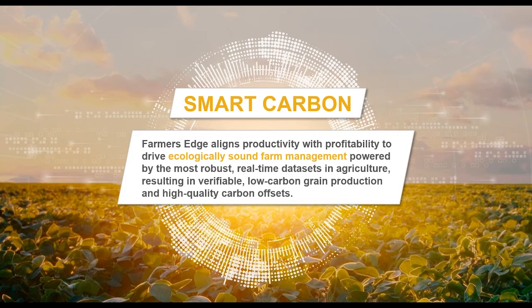If you can leverage this data to essentially prove the practices that have been occurring on the farm, you have a really good opportunity to create high quality carbon offsets. If you can also take that data set that you've used from a carbon offset perspective and start to layer additional pieces of information on top of that, like fuel usage, like energy usage in drying or aerating grain, you start to get a really good characterization of the footprint of that grain coming off of the field.